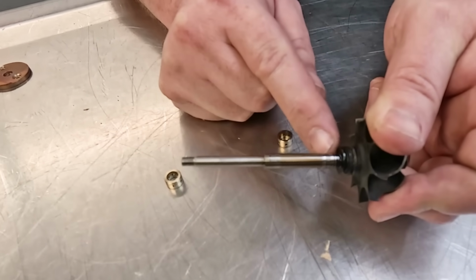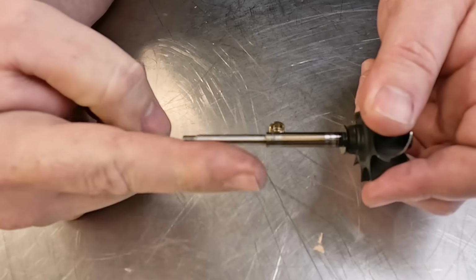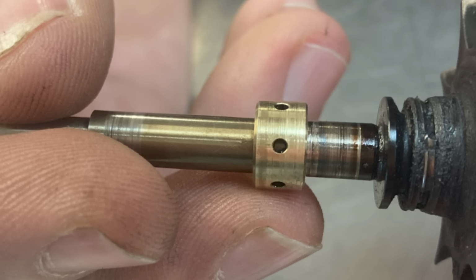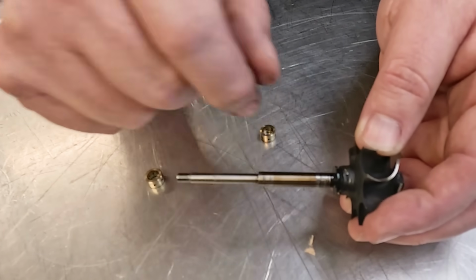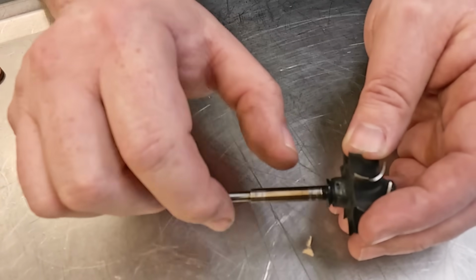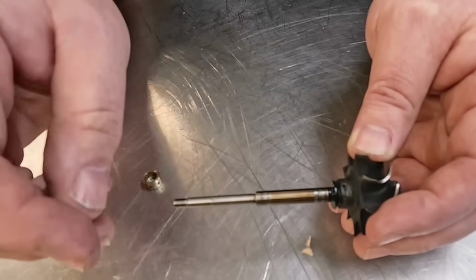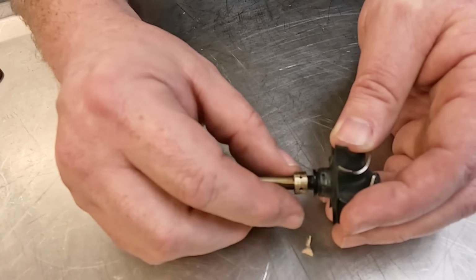you can see material transfer, and you can see lines that run around the circumference of the shaft radially. So the material transfer is from excessive heat. So this thing has been hot. You can see discoloration in between the journals here. So this turbo's been extremely hot, and it looks like lack of lubrication material transfer, but that would have been just a temporary thing because there was oil present in the turbo.